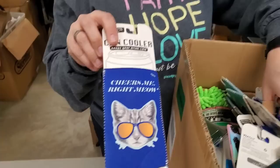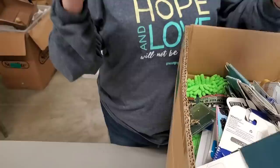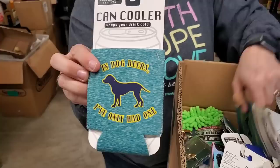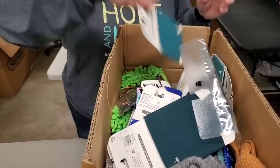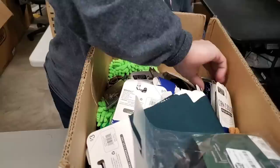What is this one? It says, cheers me right meow. Cat lovers. We have lots of cat lovers that watch the show. So we got a bunch of those. I'm going to put them all over here. Oh, and for the puppy lovers, there you go. In dog beers, I've only had one. Wow. Like in dog years. That's funny. All right. So we have lots of cats and dogs.